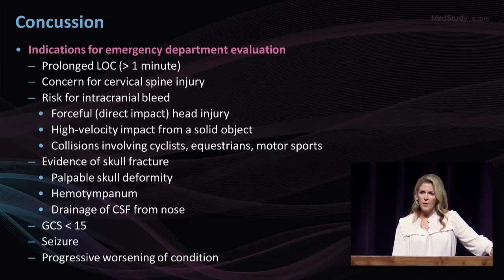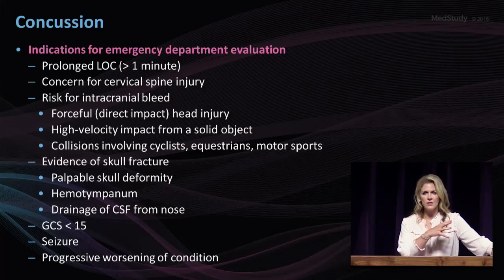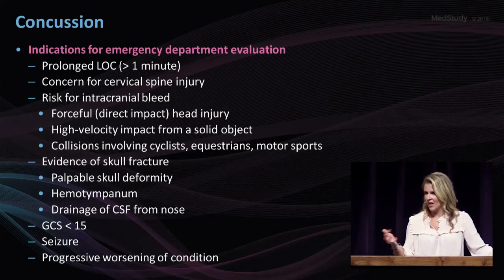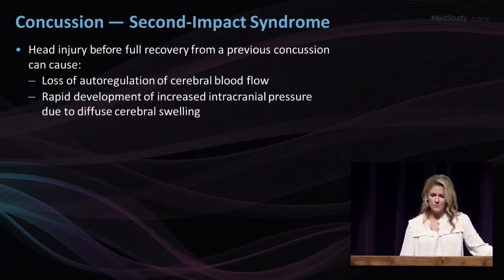Indications for ER department evaluation, some of the same things that we've talked about. So you've got a prolonged loss of consciousness, any concern for a concurrent C-spine injury, any risk for an intracranial bleed, evidence of skull fracture, they have an altered GCS, if they've had a post-concussive seizure, or if they're just getting worse. If they're getting worse and not better, we should see them in the ER.